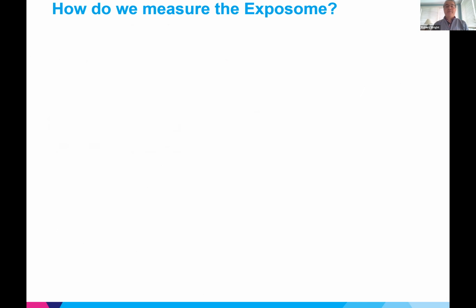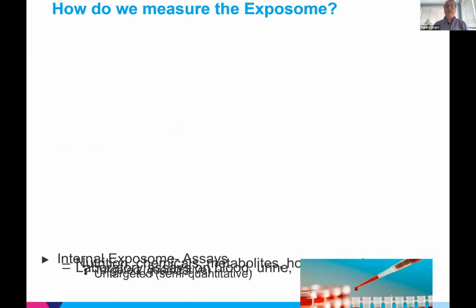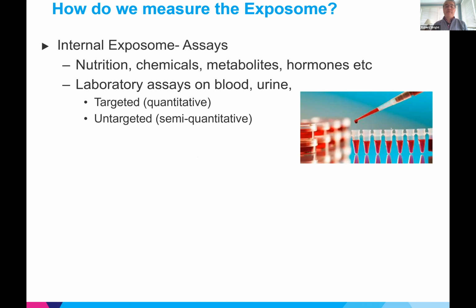I've also talked about what exposomics is. So how do we measure the exposome? Well, as I alluded to, there are several different ways. One way is to measure it in an assay. So these are blood tests or urine tests on very, very expensive instruments. We can measure nutritional factors. We can measure chemicals. We can measure metabolites from our food and our diet. We can measure hormones, which ebb and flow based on our response to the exposome.